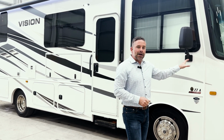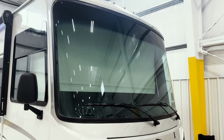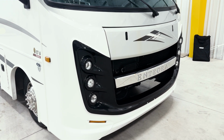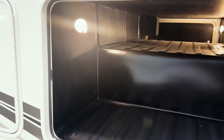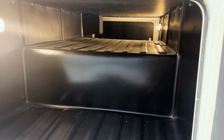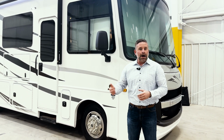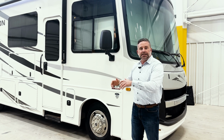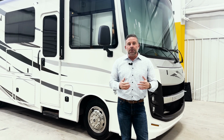First of all, what I want to point out, what's unique about Entegra Coach is our front windshields are the largest in the industry. The reason why people buy gas Class A's, there's a few reasons. One, the incredible amount of storage on the outside. Second reason is you can have the exact same footprint as a Class C. However, you have more livable square footage on the inside because as those front seats swivel around, it actually feels like you're part of the living area. But then the third reason why is because people want that HD view going down the road.